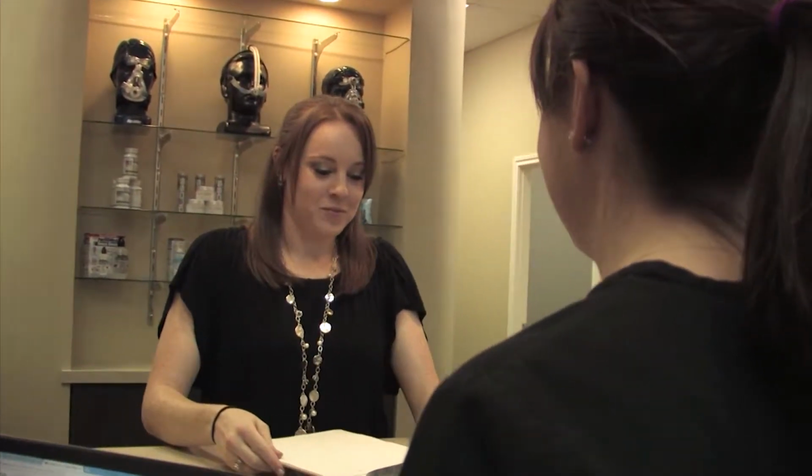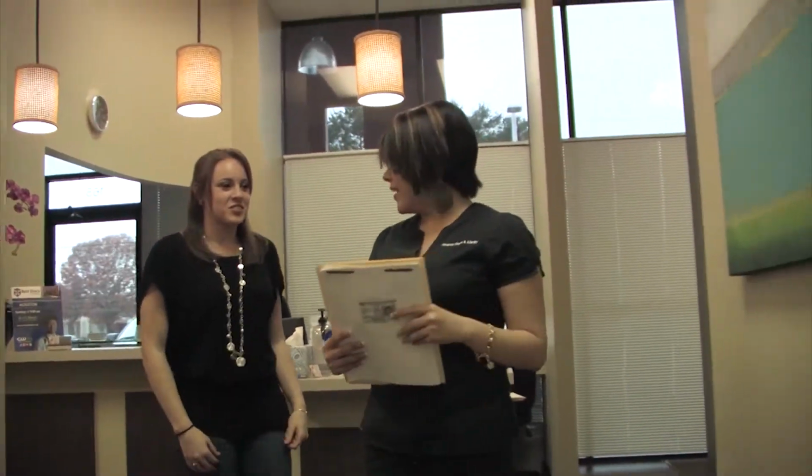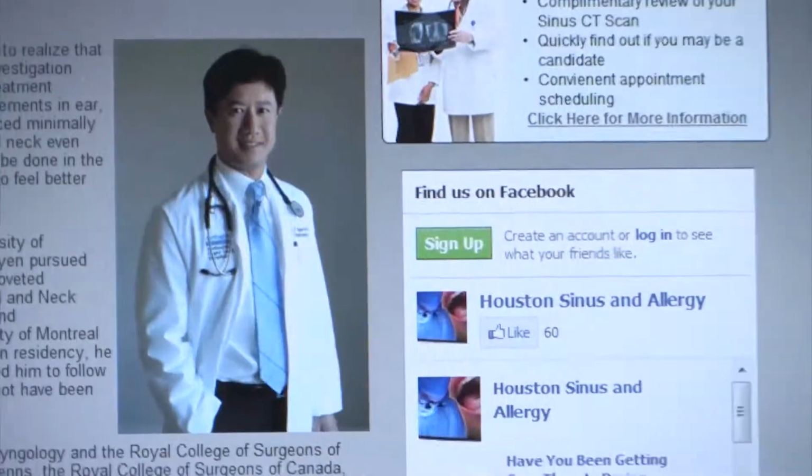Originally, I was having a lot of sinus pressure. Pretty much all the time I had sinus pressure. And I had a lot of headaches. I would have sinus infections pretty much back to back. I'd have several sinus infections a year.